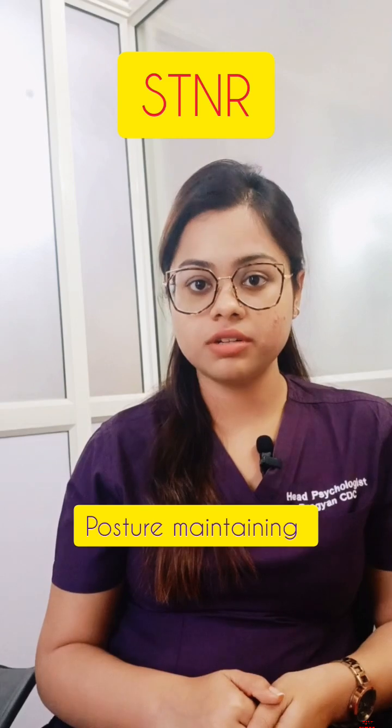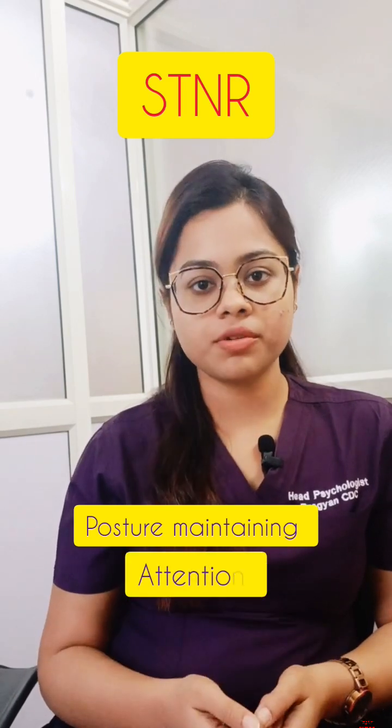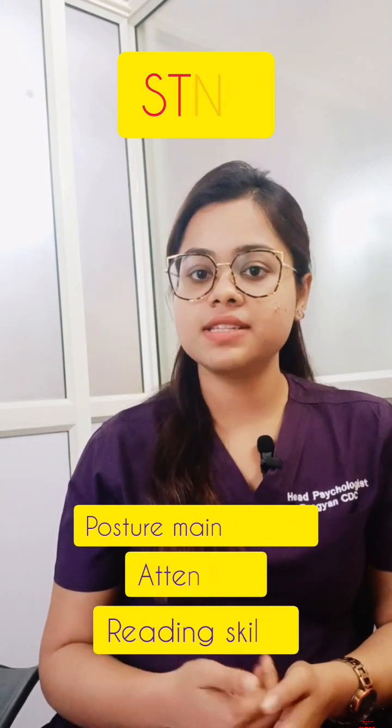Next is HTNR, and if this reflex persists, it can interfere with maintaining good posture, whether sitting or standing posture, as well as attention and reading skills.